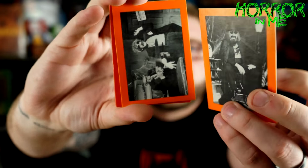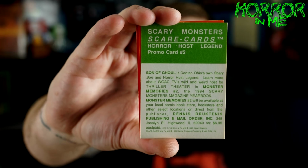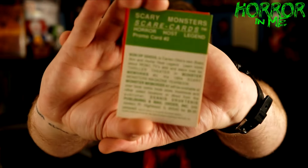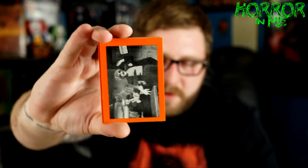On the back it says Scary Monsters Scare Cards from Horror Host Legend, and they're promo cards. They were a universal release. Let me just read the back here. It says Son of Ghoul 1993, Kevin Scarpino Scare Cards. So I'm not exactly sure. I've actually never seen these before, but the dealer seemed to tell Kurt that these are very rare.